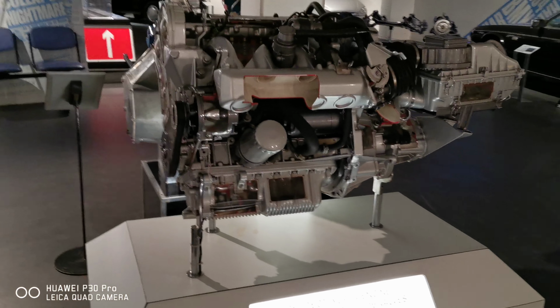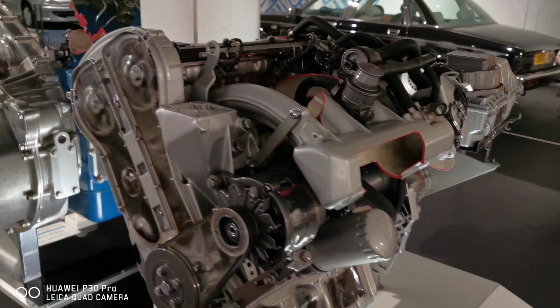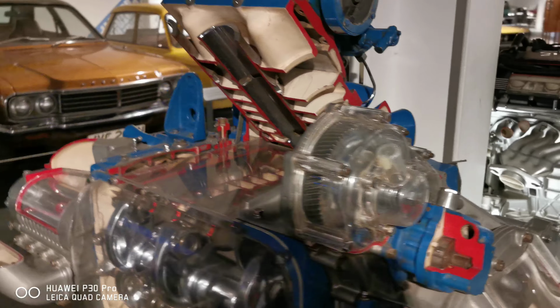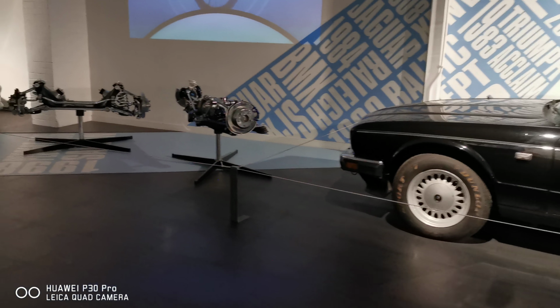Peugeot engine. The company is blaming high costs at Brighton near Coventry, where over 2,000 workers have lost their jobs.